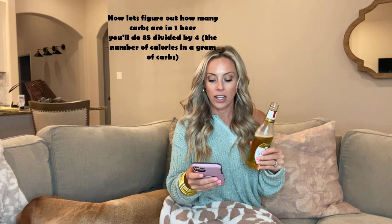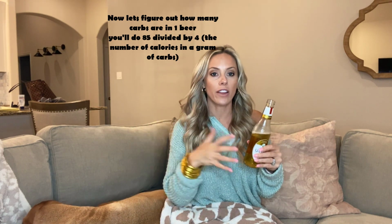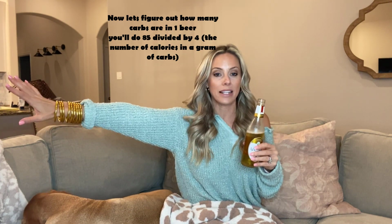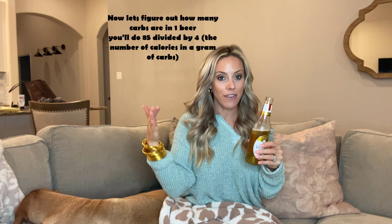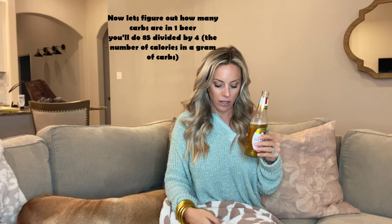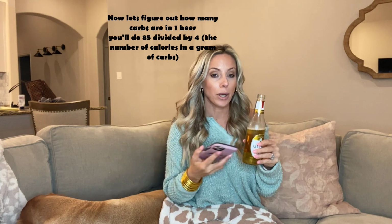So that's 255 calories for 3 drinks. Now, if I wanted to know how many carbs I needed to save, or how many macros I needed to save for the alcohol, I would do 85 divided by 4. The reason I'm doing 4 is because I'm allotting all of these calories, the whole 85 calories, to carbs. That means each carb is worth 4 calories. So I take 85 total calories divided by 4, the number of calories in a carb, and it equals 21 grams of carbs per bottle.